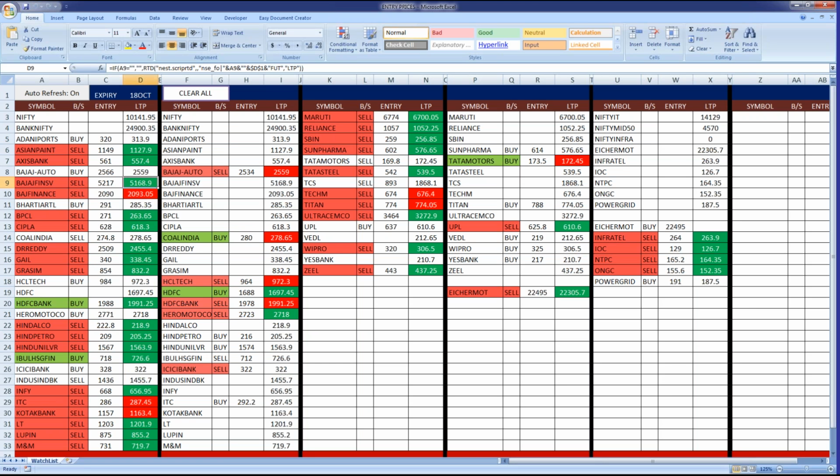Bajaj FinServ, my entry was 5127. Sorry, 5217. Now it made a low of 5153. Let me check the chart. Yeah, almost it's now at the lowest. The low price only. So I will minus that by 5167. So roughly around 50 rupees on Bajaj FinServ into 125. So that gives around 6,250 on Bajaj FinServ.